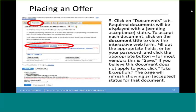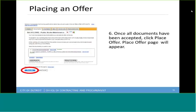Once you've accepted all of the documents on the bid, it'll appear in this screen here. You'll have a green accepted next to each document. That's what's going to allow you to click place offer at the bottom of the page. Now, we didn't take a look at all of the tabs on this page. I definitely recommend that before placing an offer, you read through all of the available information. But when you're ready to, you'll be able to click Place Offer at the bottom of the page, and that'll take you to the offer page.